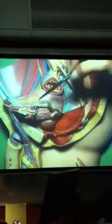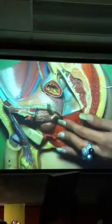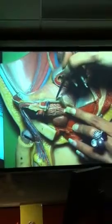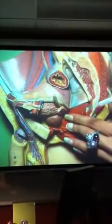Now this here is the bladder, okay? That's your bladder. If we take a look at where the bladder is, there's two tubes that you want to pay close attention to. There's one that actually penetrates the bladder, and there's one that runs alongside the bladder. The one that penetrates the bladder is going to be the ureter, okay? The one that runs alongside the bladder is the vas deferens. Ureter, vas deferens, okay?